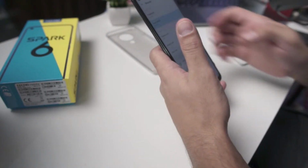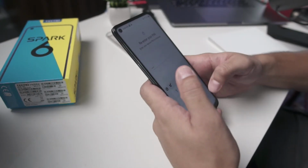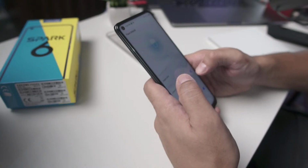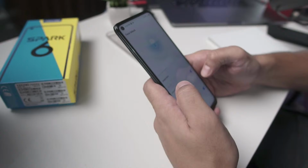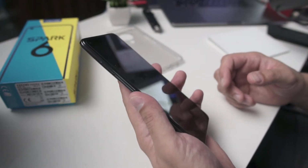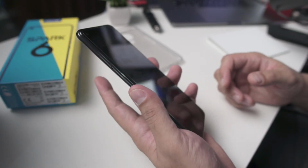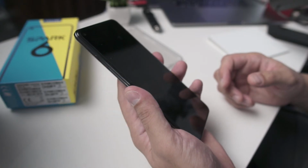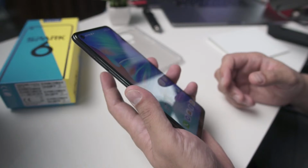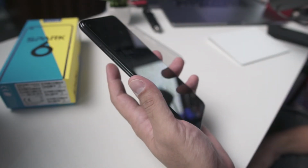So we are back. I'm just gonna go ahead and switch the face unlock off because I want you to see how well the fingerprint sensor works. So unlock screen lock. All right, so switch that off. So let's just see how well. I think that's really fast. That is very quick. Definitely very quick. Got sweaty fingers. All right. So as you can see, it unlocks really quickly.